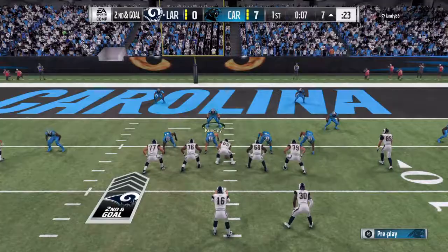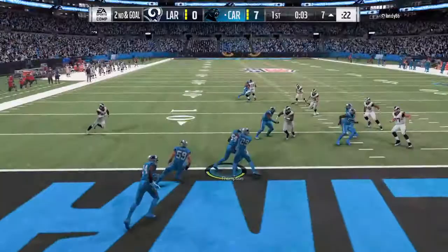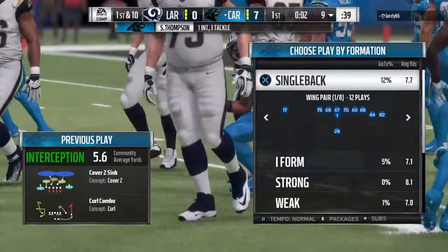From the gun, here's Goff. And it's intercepted at the goal line. It's Shaq Thompson here with a pick. And not much on the return there. He'll take it only up to the 9-yard line. Stacy keeping it playing so zone.